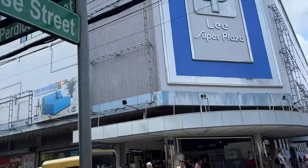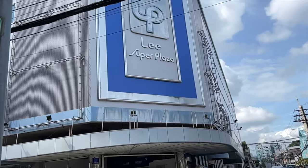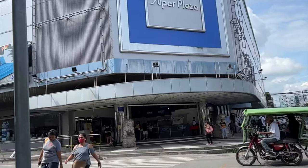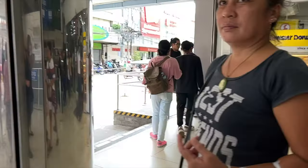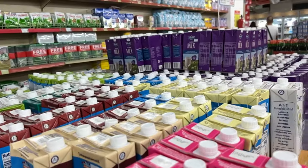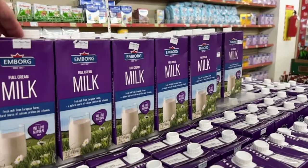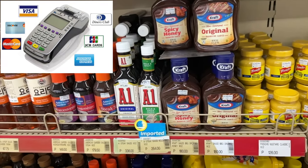In today's video, I want to share with you what it looks like inside the supermarkets in Dumaguete City. First, I went to Lee Super Plaza located at Perdices, corner San Jose Streets. You can find groceries at the basement level. In the supermarket, they have local and international foods. The prices are reasonable and you can use cards upon checkout. I find this place very convenient to shop and they accept almost all major credit cards.